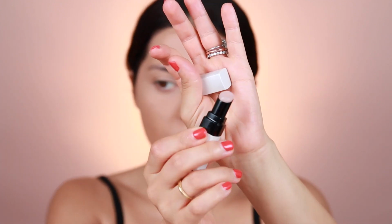I wanna also say that I use this new Bobbi Brown Hydrating Balm. It is so incredible, you guys. This is what it looks like, and it feels so good.